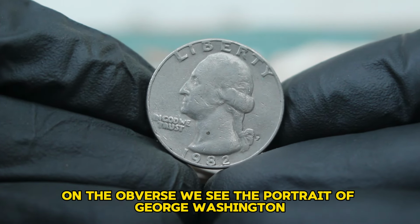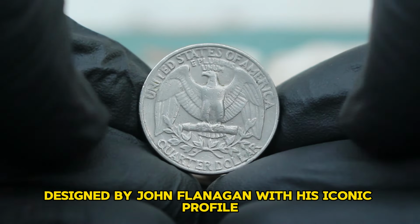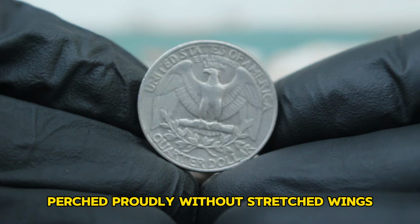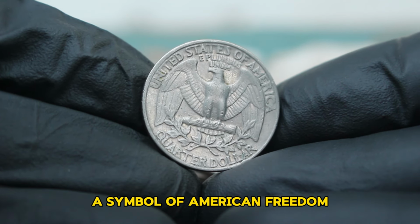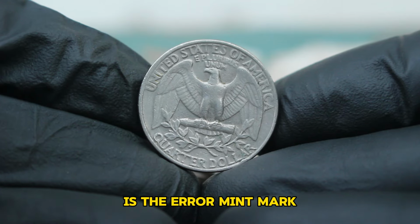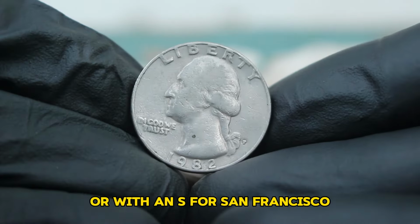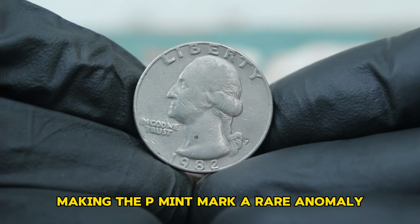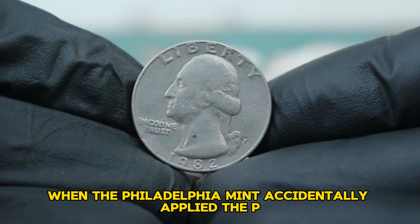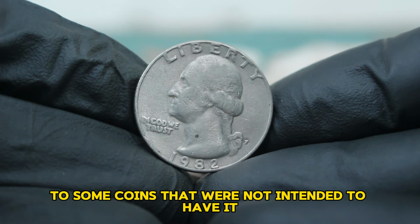On the obverse, we see the portrait of George Washington, designed by John Flanagan, with his iconic profile. The reverse features a bold eagle, perched proudly with outstretched wings, a symbol of American freedom. The real story here, however, is the era mint mark. Most 1982 quarters were issued without a mint mark or with an S for San Francisco, making the P mint mark a rare anomaly. This error occurred when the Philadelphia Mint accidentally applied the P mint mark to some coins that were not intended to have it.